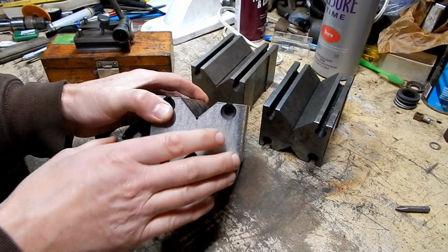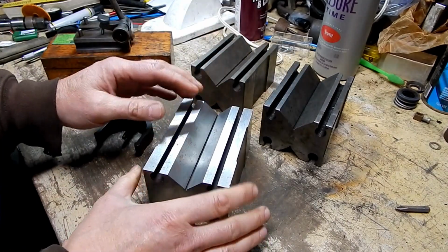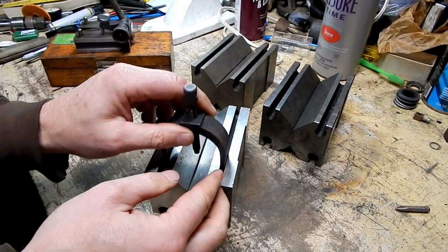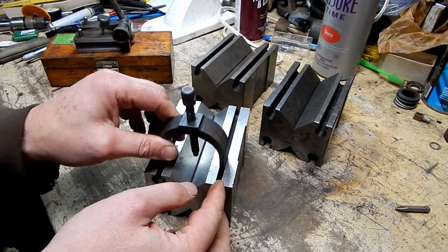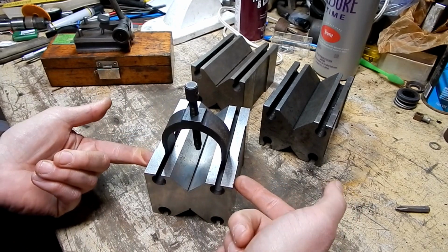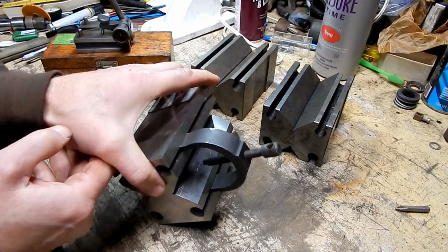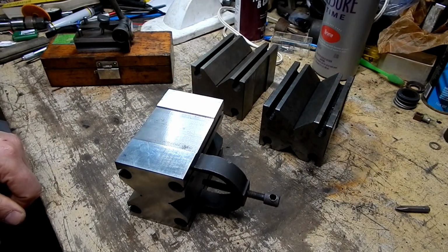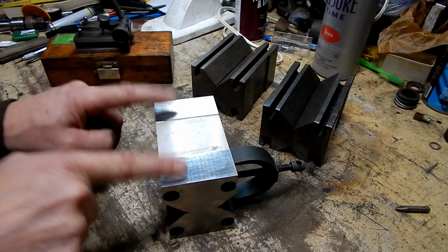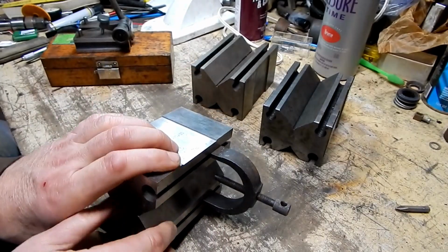It is a pair. I just only took one out to show you guys what it looks like. So you can see it's very similar in design to these. Now, what's great about this design is you can see how the clamp works. Instead of a conventional V-block clamping on the outside, this clamps internal to the side. What that allows you to do is this. If you have a need to do that, these are precision ground sides, so you can actually play around with the position of this thing. And it makes it really versatile.